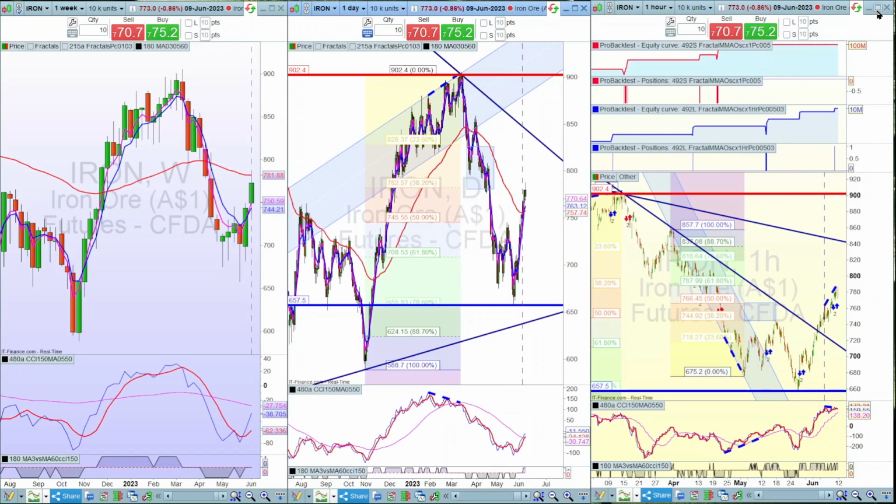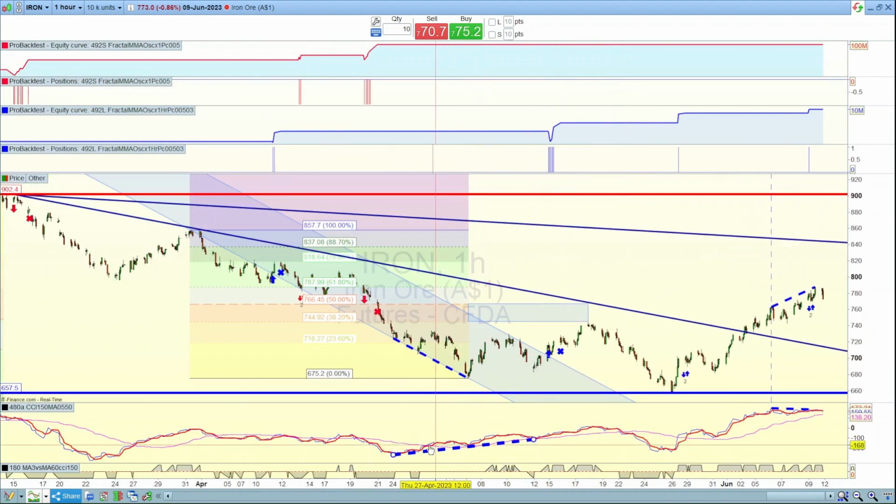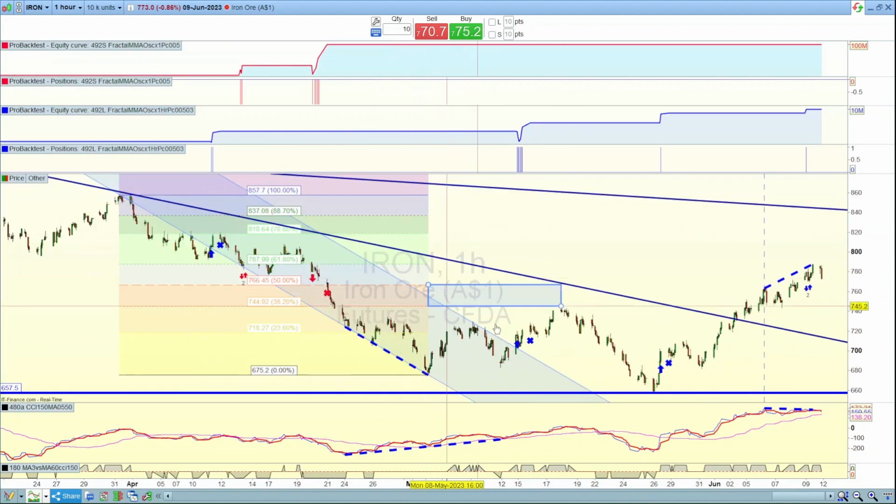On the hourly chart, again zooming in, there was also a bullish divergence here. This is separate to the daily divergence. There was a bullish divergence here on the CCI, and there was a bearish divergence on the price chart. Again, we drew a channel. It broke above the channel. You would have entered long there, and it hit our initial target area of that 38% to the 50%.